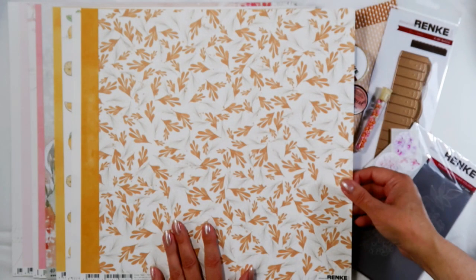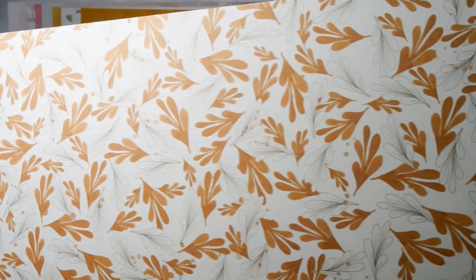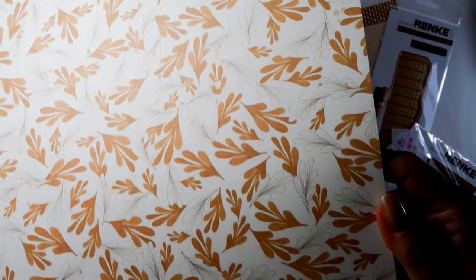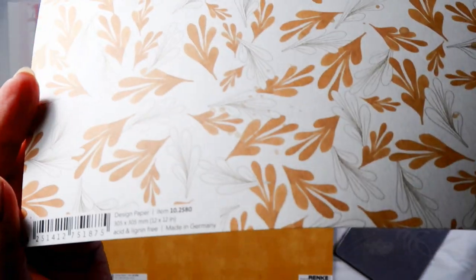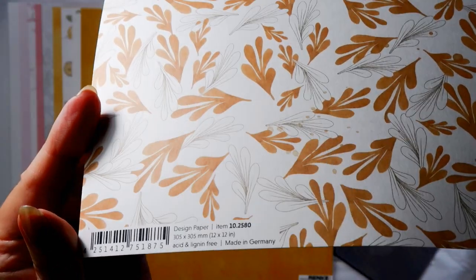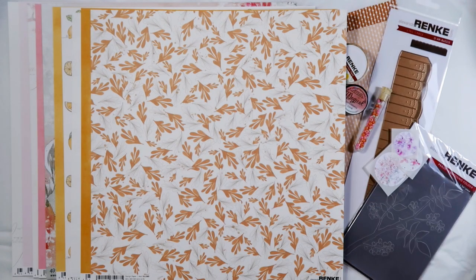Oh dear, it's going out of focus all the time. Sorry about that. And here's a leafy pattern. Not sure if they are supposed to be stylized oak leaves. And they are in gold outline. The paper number is 102580.